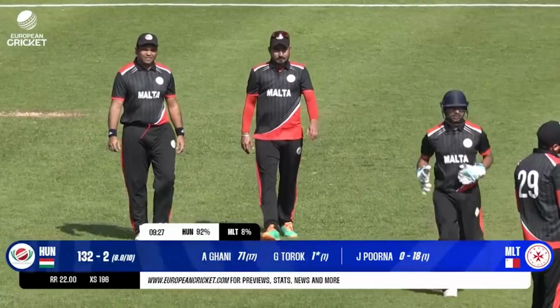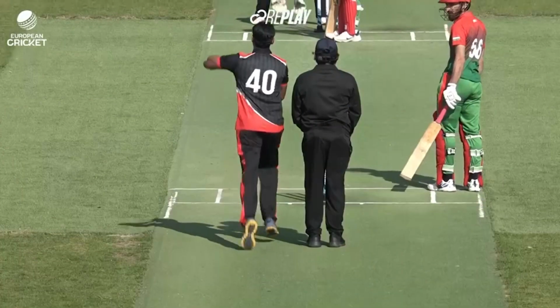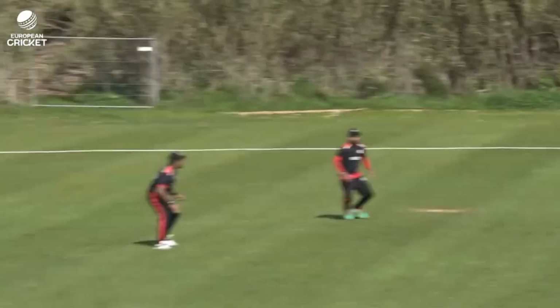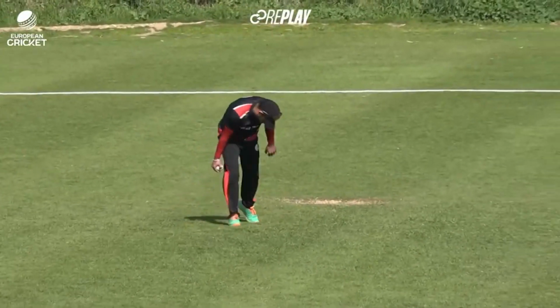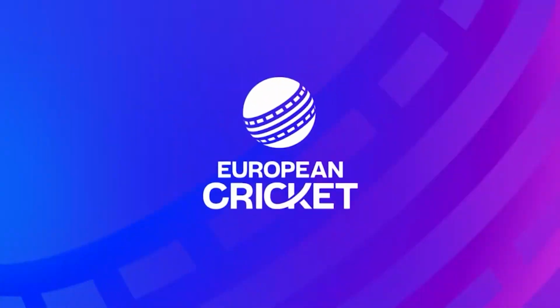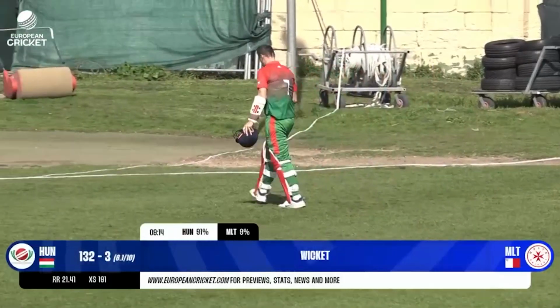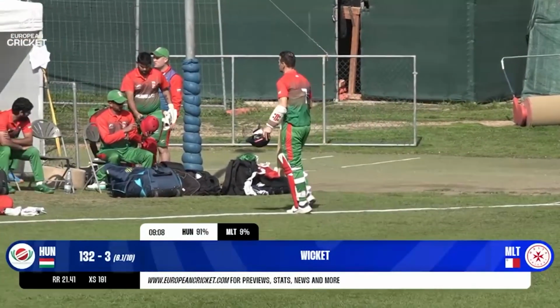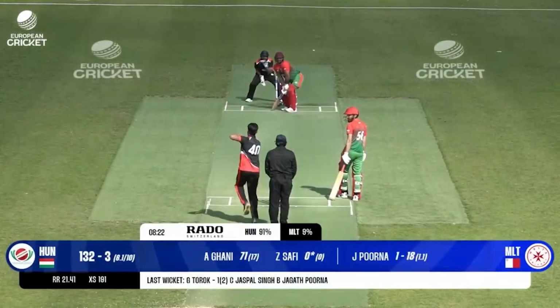Yeah, Tarok comes in, gets given an opportunity at 4. It's actually, you blink and you miss it, change of over. So it is Porner, speak of the devil, who comes in and, just an edge which carries. And Jaspal's come in to the side. He will hold on to the catch. So, well, Gabor, we didn't get too much of a chance to chat about him. Hopefully we will soon. Safi, the new batter.